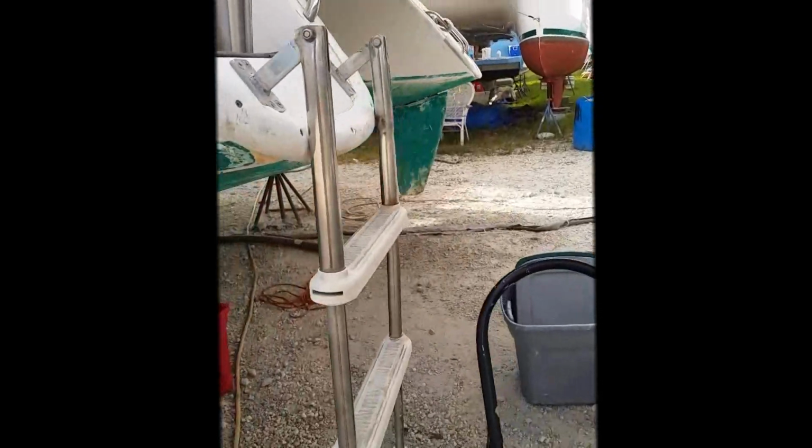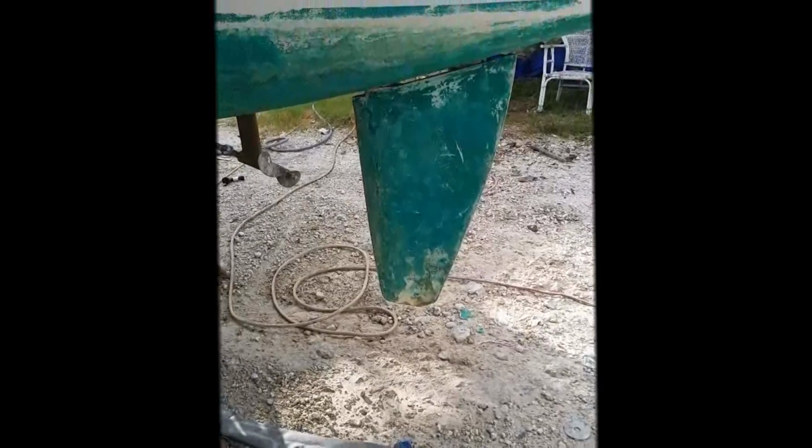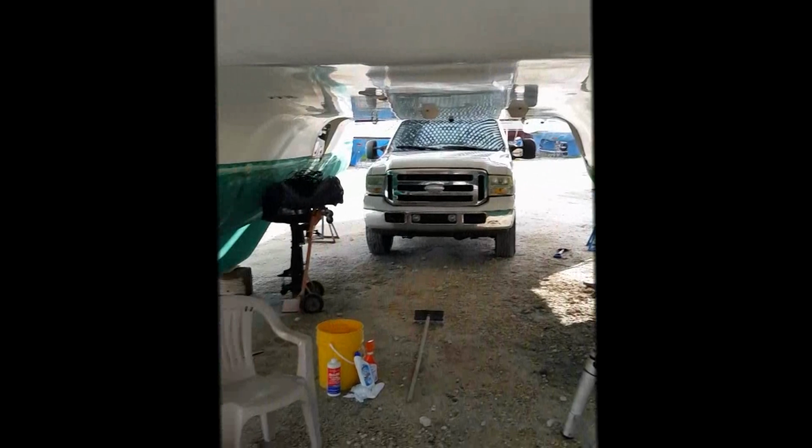So over on this rudder on the starboard side, it had some structural damage, so that had to be taken down and kind of fiberglassed over, and we're still kind of working on that even to this point.